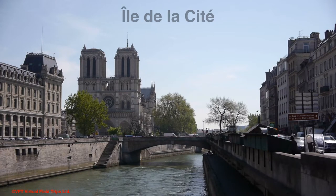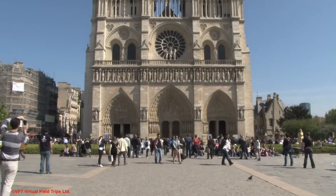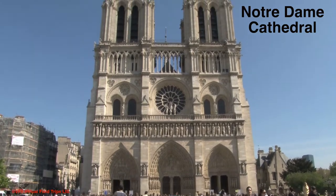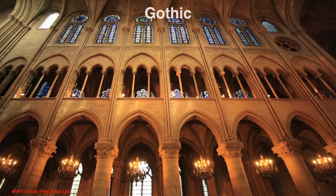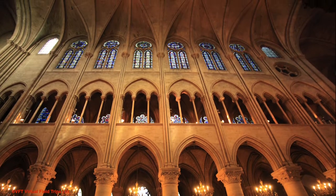First, we arrive on the Île de la Cité, an island on the Seine. There you will find the very grand Notre Dame Cathedral. It dates back to the 1100s and took almost 200 years to build. It is called a Gothic cathedral, which means that it is the design of the building.